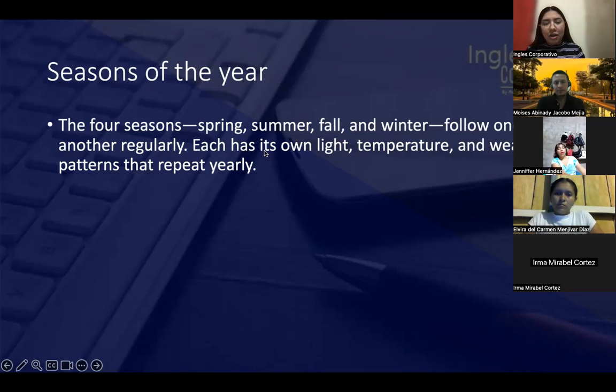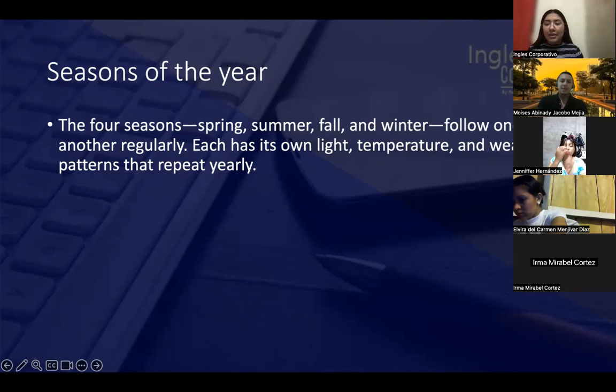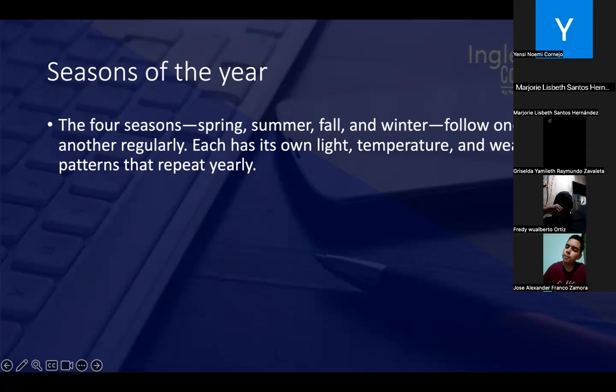Each has its own light. This word is pronounced temperature. We say temper, and we remove that A, and we say chur. Temperature. Light, temperature, and weather patterns. This is pronounced patterns; those two T's become like an R. Patterns that repeat yearly. Yearly. Very good, guys. Those words are for your vocabulary, so you can improve it. You can improve it at any time you have time to practice.